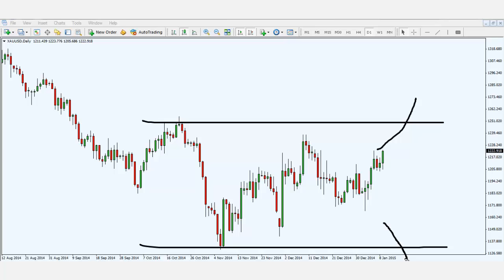In the meantime, while gold is still being contained between the 1250 range high and the 1130 support of the range, I would not be keen to trade gold from a trend following perspective. I'll just leave this pair out and look for other trading opportunities in the other markets. So that's how I go about trading markets, identifying trends, staying out of the range-bound markets, and that's what I do. So this is all I have for this week's market analysis.